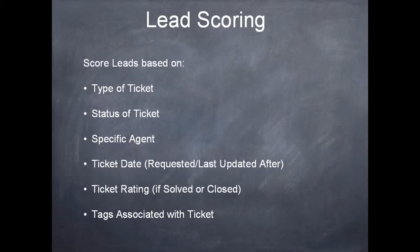Along with integrating with Zendesk, INBOX25 also allows you to score leads based on various conditions associated with Zendesk. Say an agent has just answered a ticket that was a question with the ticket status as solved. You can create a rule that will score this lead and any other leads that match the criteria on these very metrics. You can create a rule to decrease a lead score if they have given a ticket a rating of bad. You can score leads that have been requested after a certain date, even score leads that have custom tags associated with the support ticket.